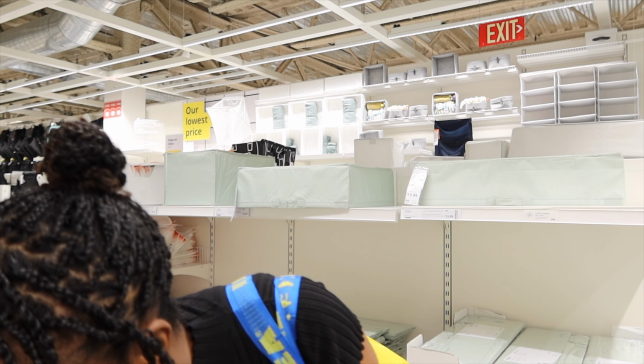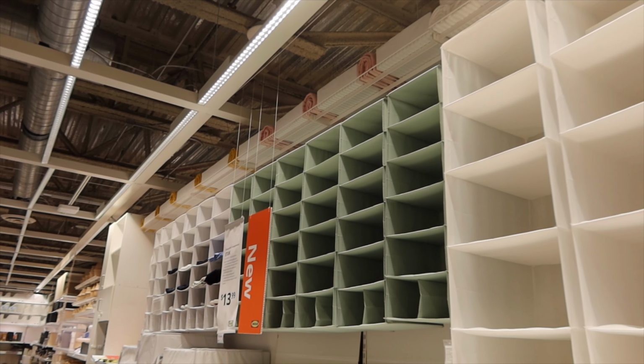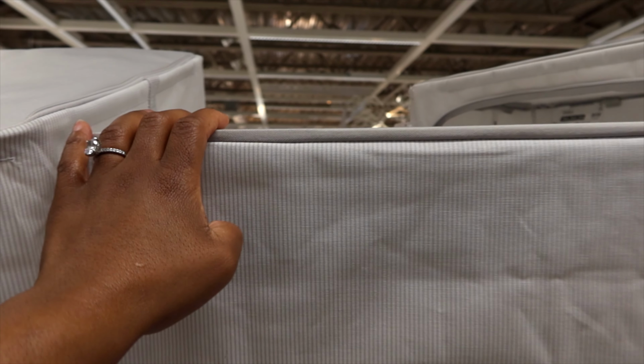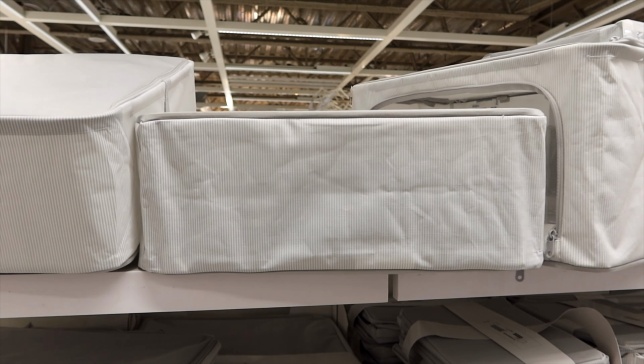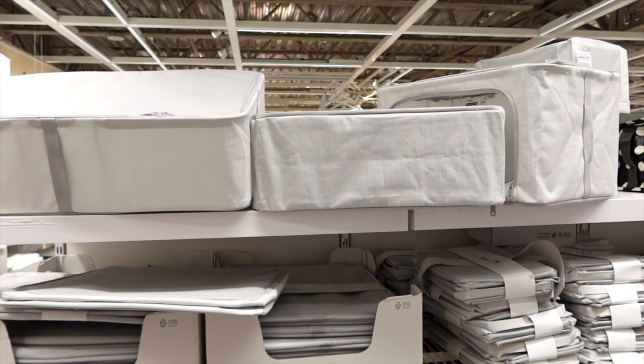What part? If you know me, these are no-nos. All right, so these are perfect. Oh, these are storage bags, storage cases. I love the fact that it's structured. Look at that. Even if it doesn't have anything in it, it still looks like it's full. It keeps its shape. And this is perfect for linens.